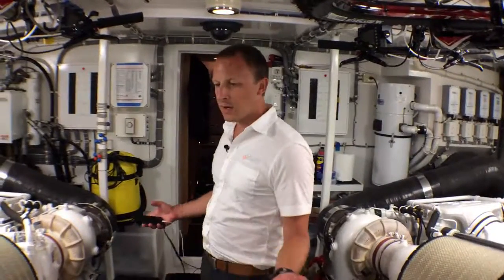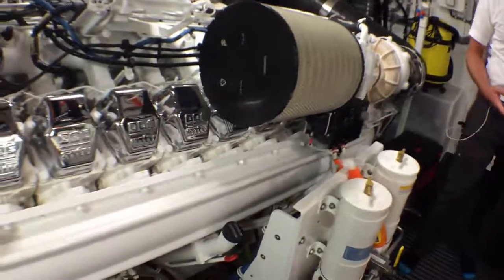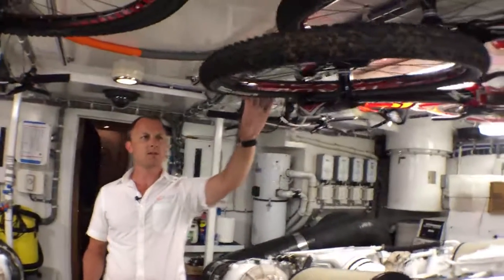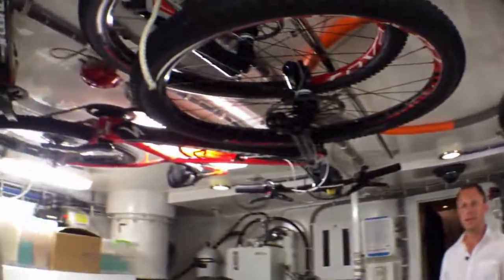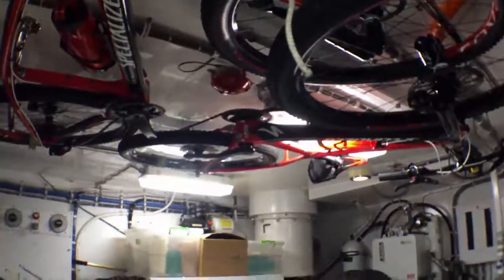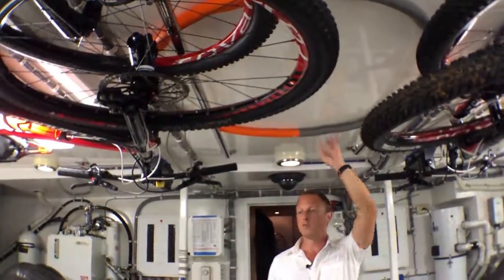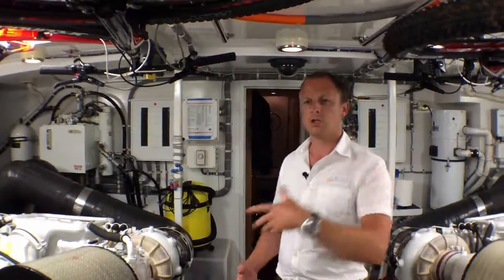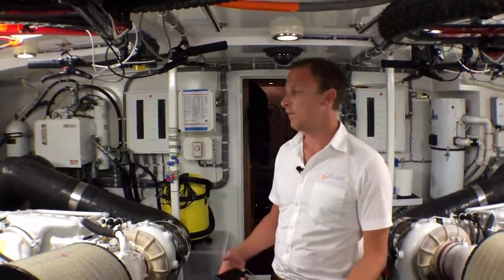So as you can see, it's very, very clean. There isn't a weep of oil. There isn't a lick of dirt anywhere. They really use this space well. Up on the roof here, we have some mountain bikes that are strapped up. A very, very clean space here. As you can see, it's pretty much a full height room, so the ventilation around here is fantastic. Great for circulating the air in here and not having any kind of overheating issues. So very, very nice area.